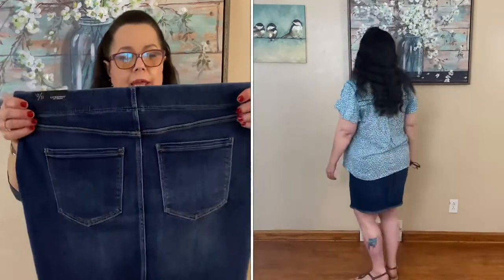A great amount of stretch. There's nothing to get in the way. Like if you want to wear a top, nothing's going to show right here. It does have pockets in the back, but who uses pockets? Well, sometimes I do use my back pockets for my phone if I'm in a crunch. But it had this cute detail right here at the pockets that I liked.